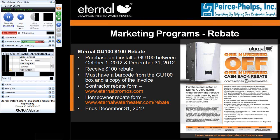This program incentivizes both the homeowner and the contractor. In this program, the homeowner would get a rebate for $100, and the contractor would get a rebate for $100. There's no limit on how many of these you can collect, and it runs right now through December the 31st. This is a great way to market out to your homeowners that there's a $100 rebate. So it's a good way maybe to generate some leads.